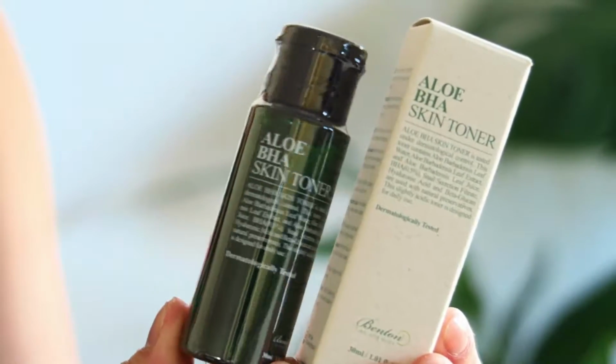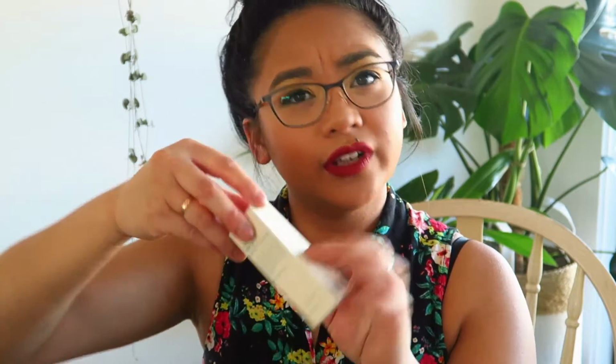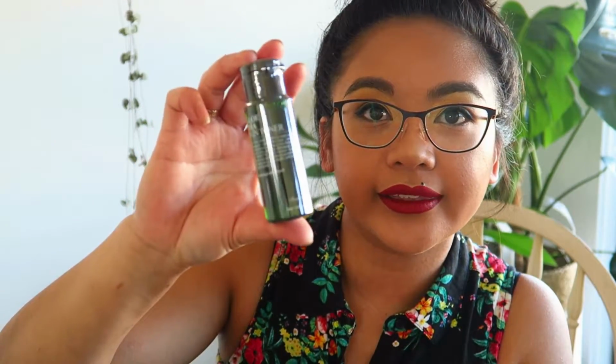This one is an Aloe BHA Skin Toner. We've got a few toners and essences to try out here. See what it looks like on the inside. Really cute packaging as well. All of these things have really cute packaging. Okay, so it's a nice little bottle like that. Toner, it just looks like, you know, liquid water on the inside.